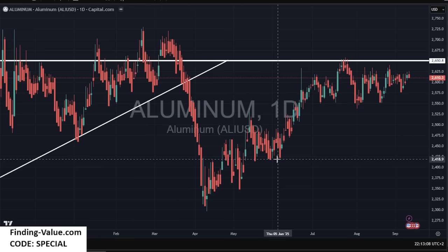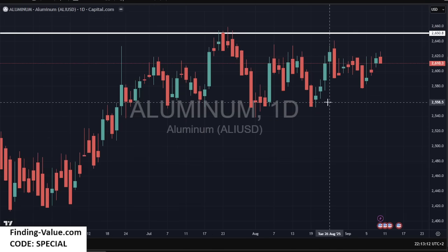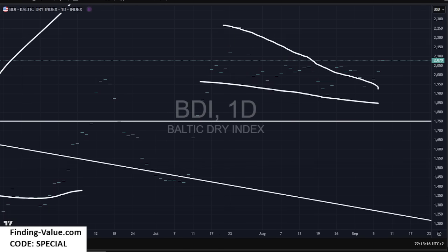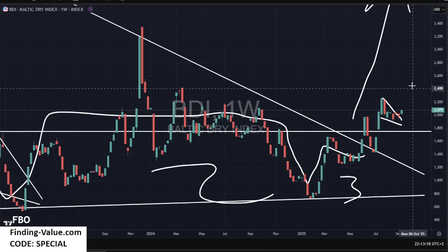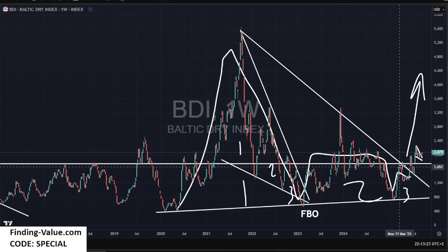Aluminum still underneath 2650, still trying to chop through it. Hasn't gotten through it yet, but looks good. Looks like it's trying. Baltic Dry Index up 3%. It's going to go up, guys. We're in a bull market. Big pattern, pattern break.